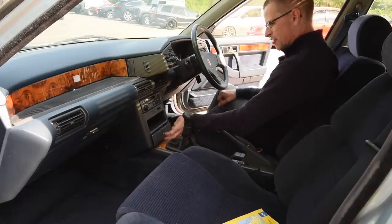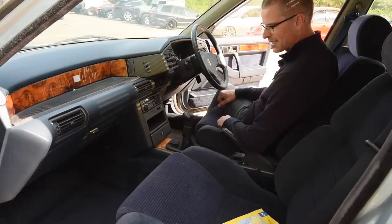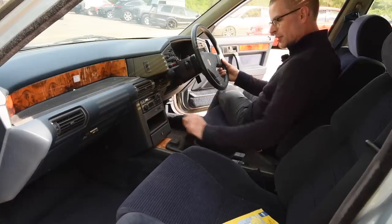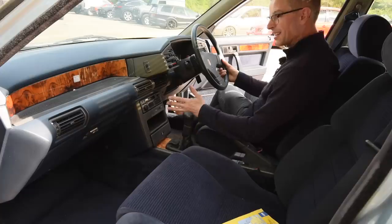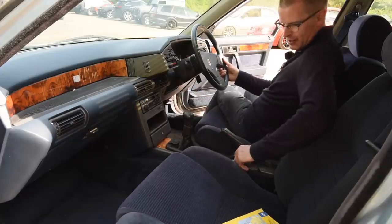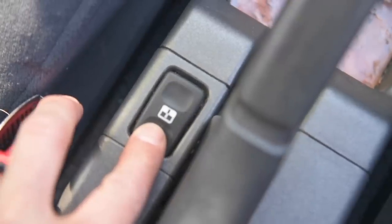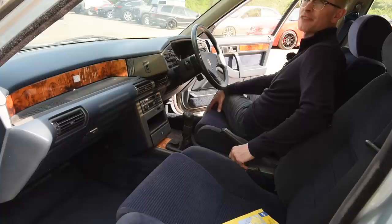I don't know, obviously an ashtray because everything had an ashtray back in the 80s because everyone smoked themselves to death. Only a 5-speed gearbox, interestingly. You'd think on a big car like this it'd have 6-speed, but I guess we're just slightly predating 6-speed gearboxes, aren't we? And down here we have the button for the electric sunroof. Do I dare open it? Oh yeah, that works. I'm going to shut that again because it's very bright outside today.